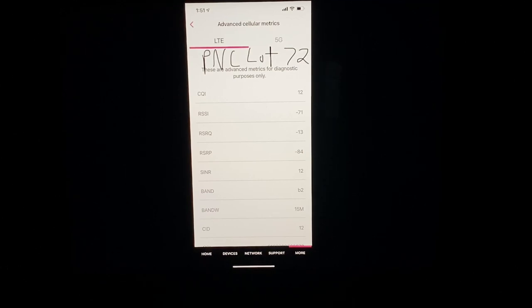I really don't know too much about these numbers, but I did notice that this was probably half a mile from the tower, and it was pretty good there. And I'll talk about the speed test last because I don't want to take the time to edit the video to show both screens at the same time. Sorry about that.